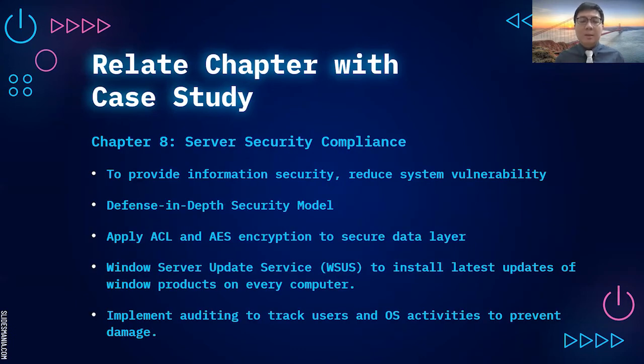Next, we relate to chapter 8, server security compliance. In our case study, we need to provide information security and reduce system vulnerability. So in this chapter, we will use the defense in depth security model. This model basically has 7 layers, for example, data layer, application layer, and physical layer.